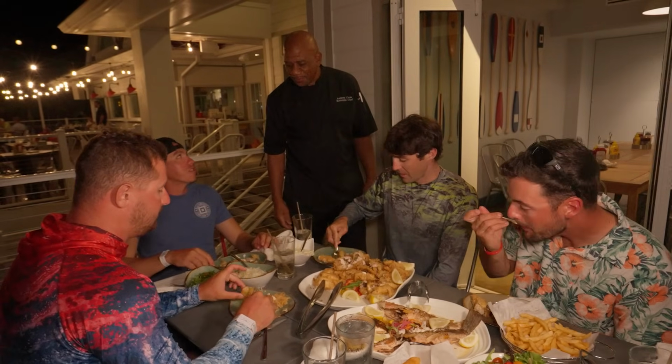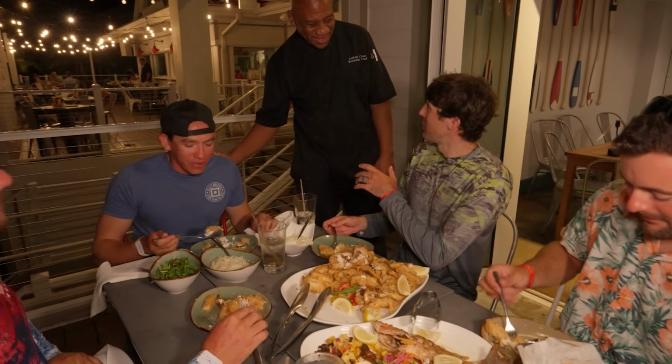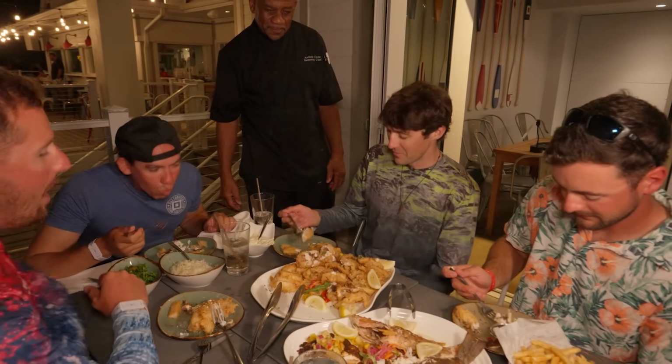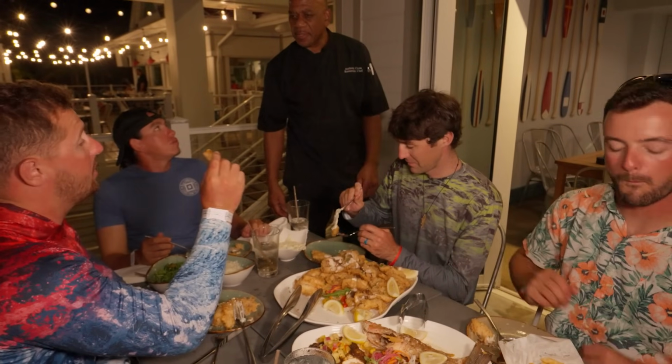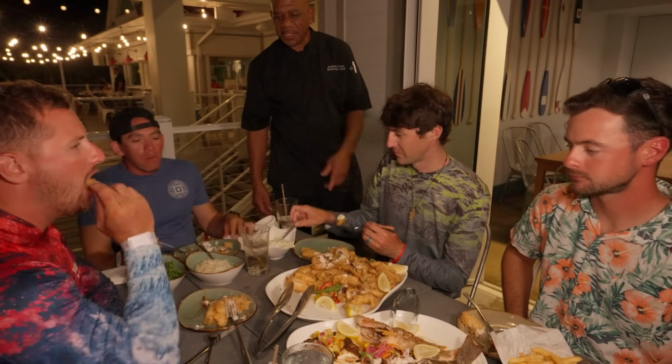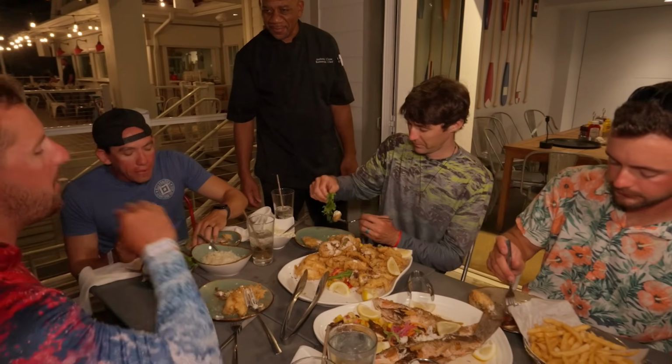I need the batter secret. We won't get it today, though. Is it beer batter? That's what I see. Every time I have fish, I know where I'm coming, especially when I'm in the Keys. The presentation is beautiful. These yuca fries, you're onto something, sir. How about the pineapple salsa? It's so good. Sweet, citrusy, amazing.